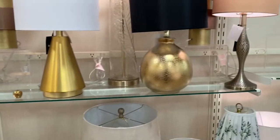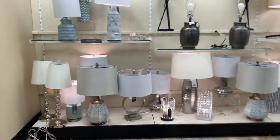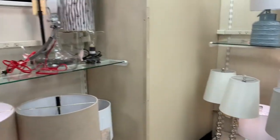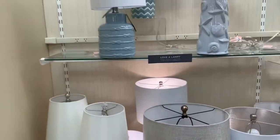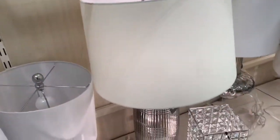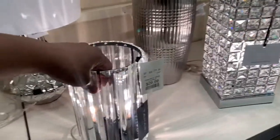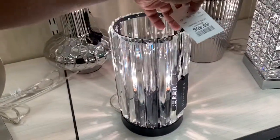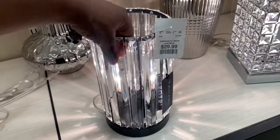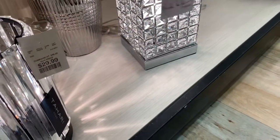Here's some gold right here on the other side. Oh, this is so pretty. This is $29. This one is pretty.